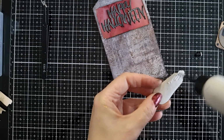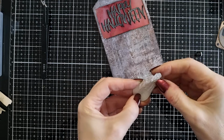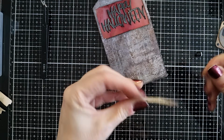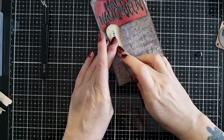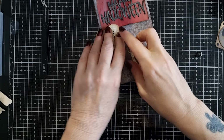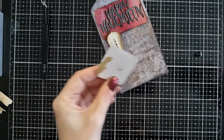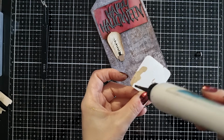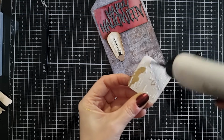And again, I know you've seen parts of these on the other tags, but this is how my brain works. So hopefully you're not bored, but that's just how my brain works.